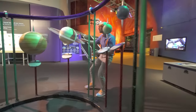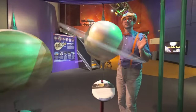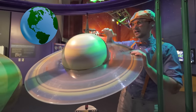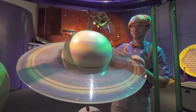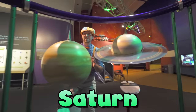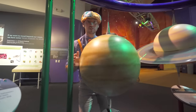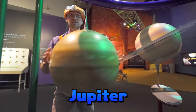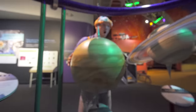Hey, look at what it is. This is a planet. Just like how we live on planet Earth, this is a planet in our solar system. And this is Saturn. Ooh. And the biggest planet in our solar system is Jupiter. Whoa, it is really big. Look at that.